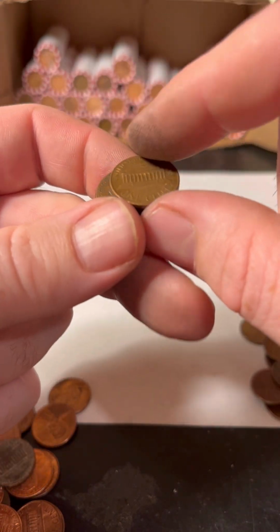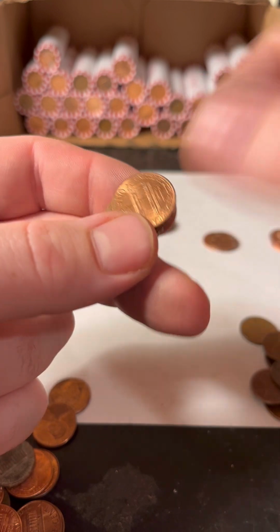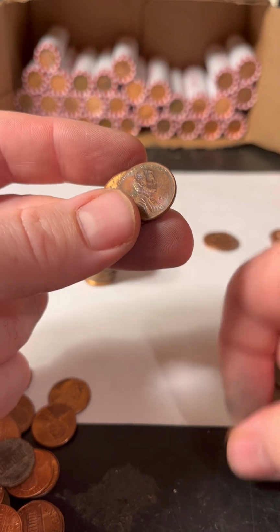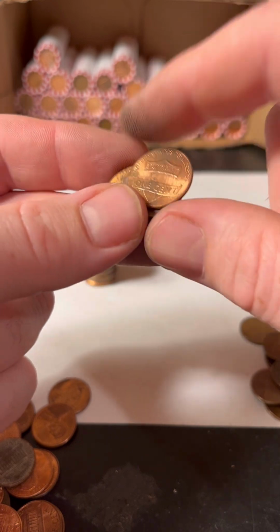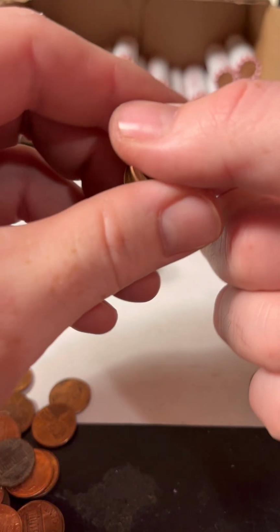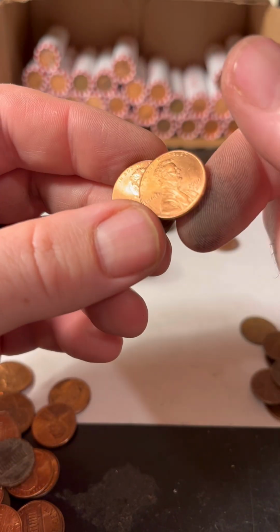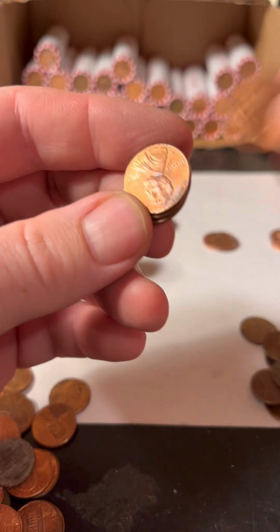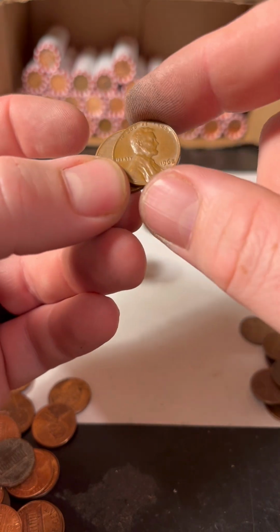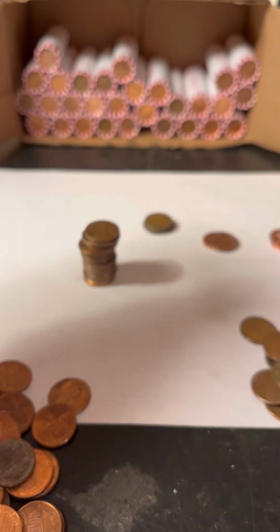Way down the line, hopefully, way down the line, anything can happen. But we do have some advantages coming out that we'll have to make some interesting decisions with.